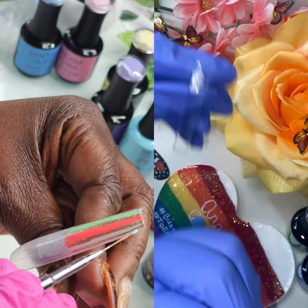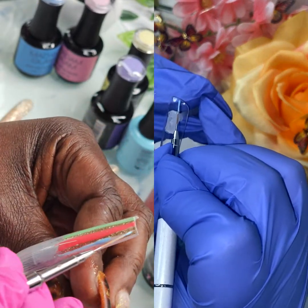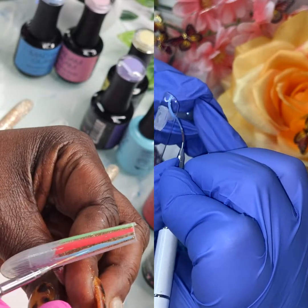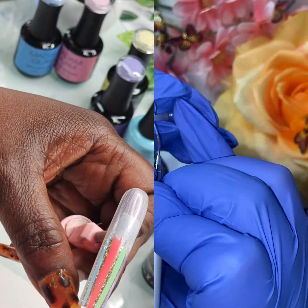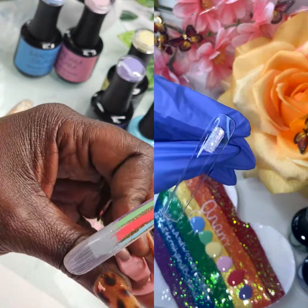Okay, so I'm trying to figure out which way I want to start this, because we're going to do a couple of different starts. So I'm going to start here because basically this is all wet drag art, similar to latte art. You're doing it all with a liquid and you don't want to cure anything in between.